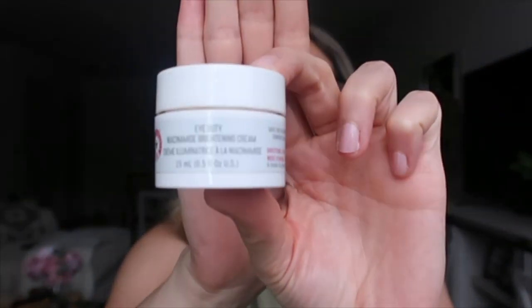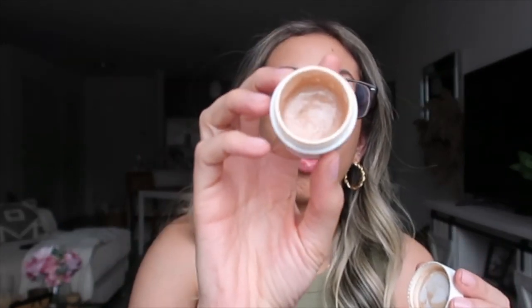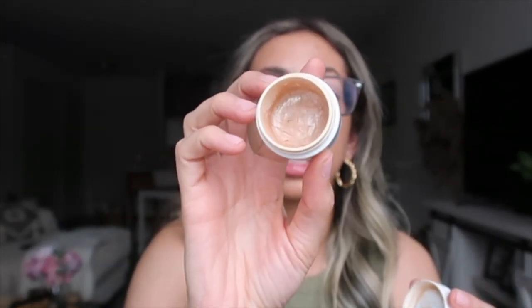skin. An eye cream that I have been loving is this First Aid Beauty Eye Duty Niacinamide Brightening Cream. And I do use this during the day. Honestly, it is very, very moisturizing, and it gives you that woken up look because of the pearlescent little particles in it, and it really does hydrate your under eye throughout the entire day.